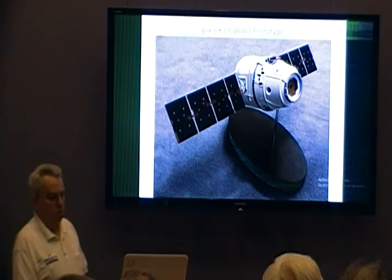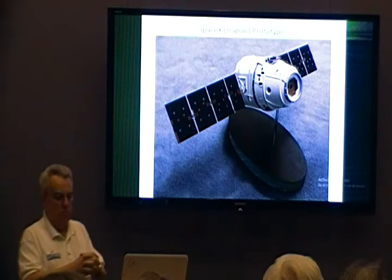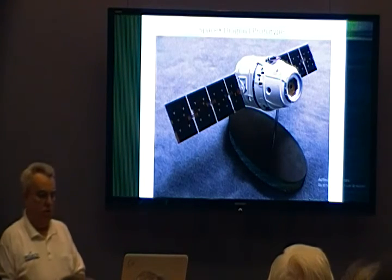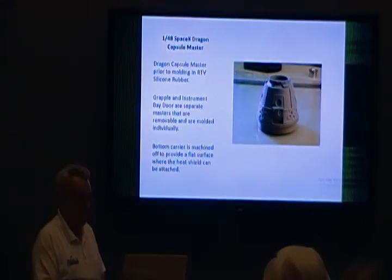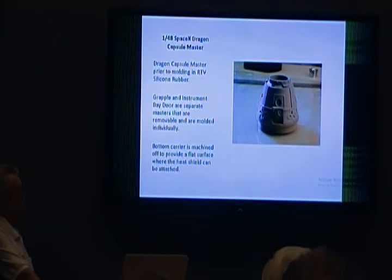In 2012, we were contracted by SpaceX to do 50 of these guys that drag in one cargo vehicle. This is the little spacecraft that they sent up to the International Space Station. That's what a master looks like. By the time we're ready to put it into a mold, it's all gray primed. Then again, it's checked over for imperfections. It's repaired, filled, touched up, whatever has to be done.